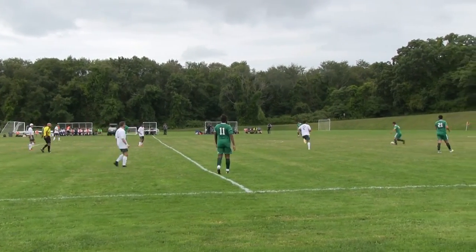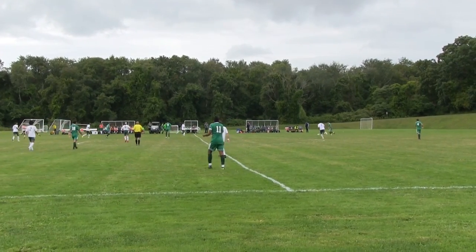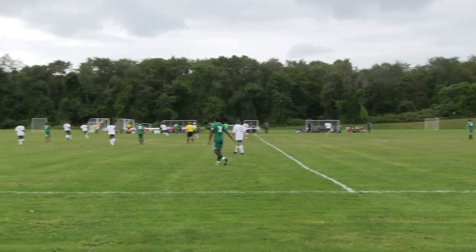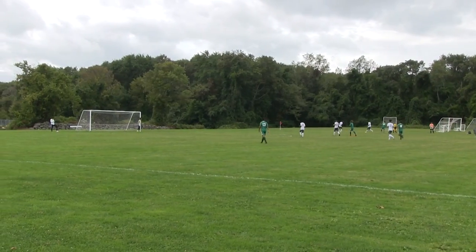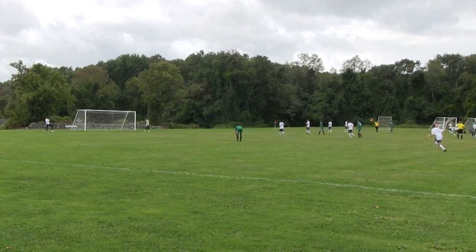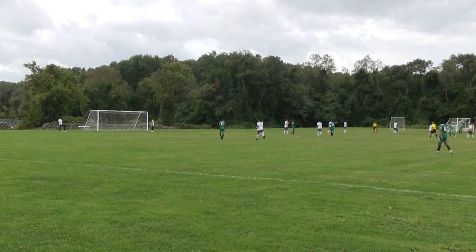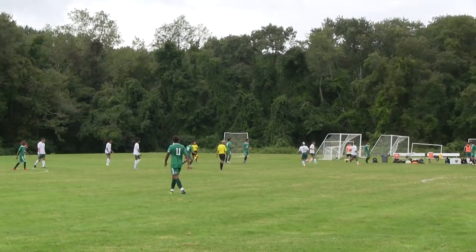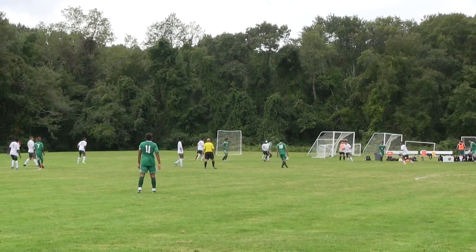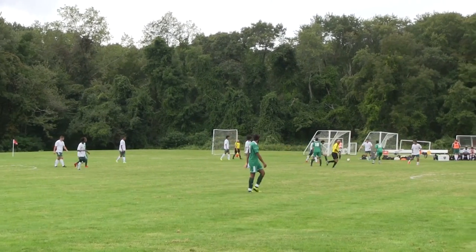That is Corn Barrows, number 11. Oh, that's for the Knights, sorry. That was Nathan Carvalho. Pass it up, here we go. Kicked out by the Knights defender, so we'll be throwing on the far side there for the Bayhawks, throwing it back to his defender, who kicks it up. Knights break it up.